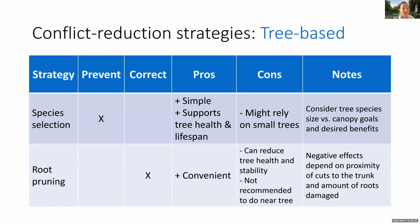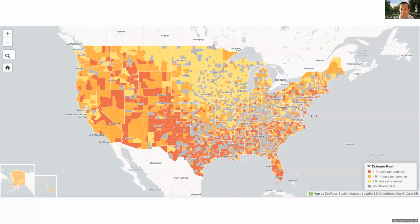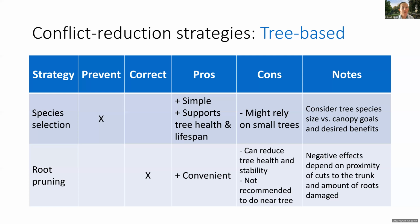So I'm going to show you some strategies to make space for big trees and to avoid conflict with infrastructure. I'm going to kind of fly through these over the next 10 minutes because there's a lot that goes into this, but I just want to give you a taste for some different options, and then you can go back and look into them more, talk to people in public works, engineers, landscape architects, and figure out what might be applicable in your area.